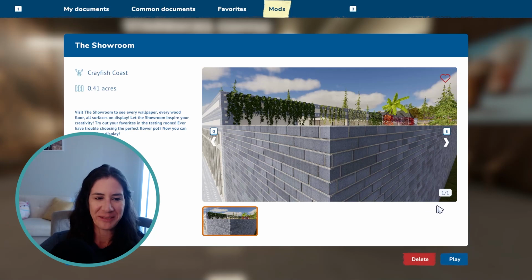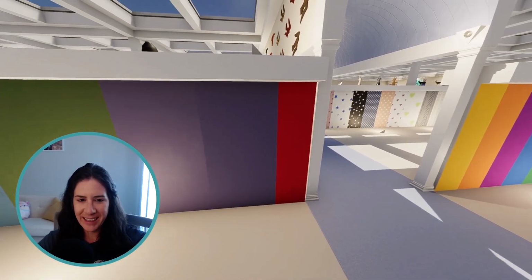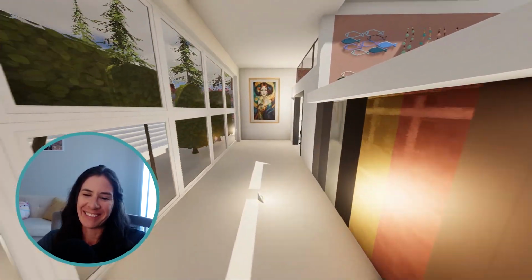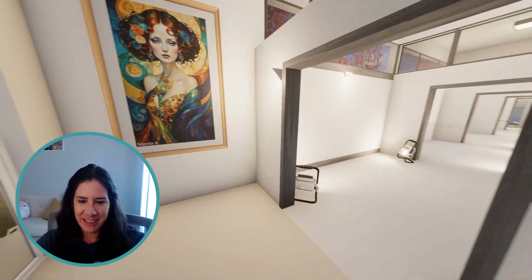Okay, this one looked really interesting. It's called the showroom. To see every wallpaper, every wood floor, and every surface on display. So I just really want to see what this looks like. Okay, I'm showing up here. It's got a whole bunch of different paints. Oh my gosh, this is really funny. Okay, here is all of the different metals. Some fun artwork there.